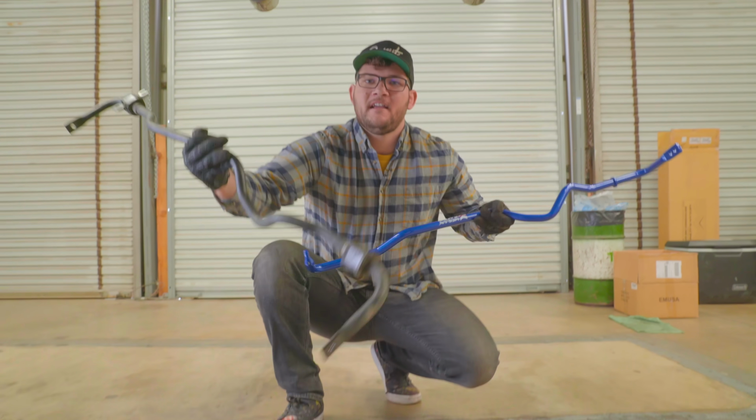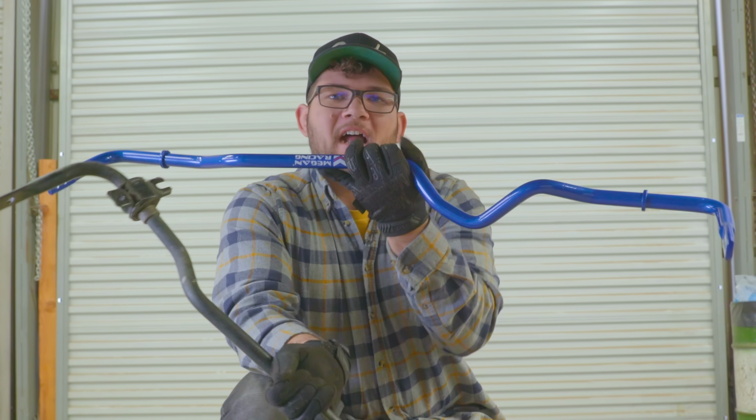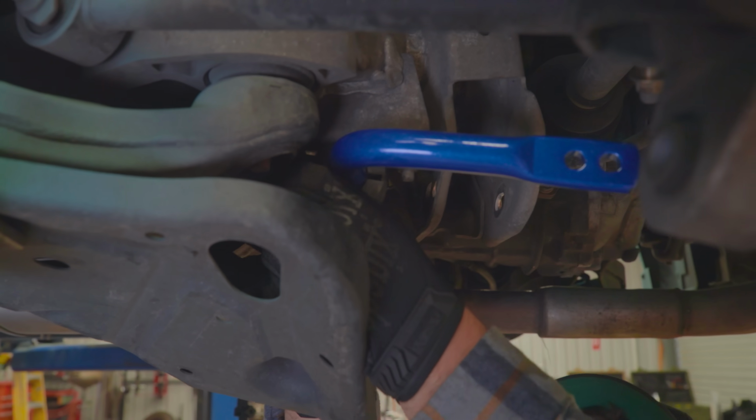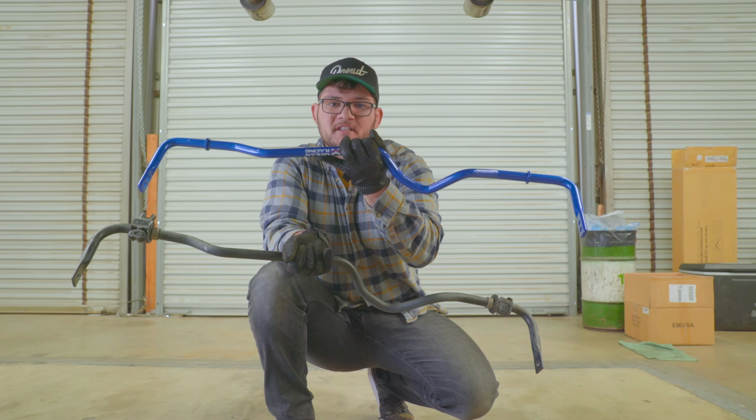This is our new one. And I can tell you right now, it's a lot heavier than the old one. The old one is probably hollow. This one, I think, is just a solid piece of metal. It'll twist a lot less, so it'll better distribute the forces between the two sides of the car.